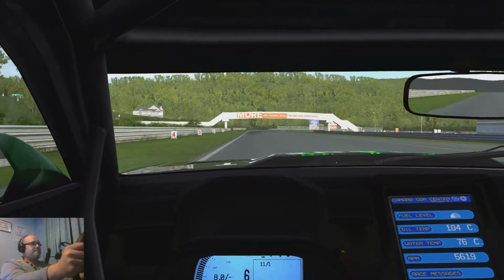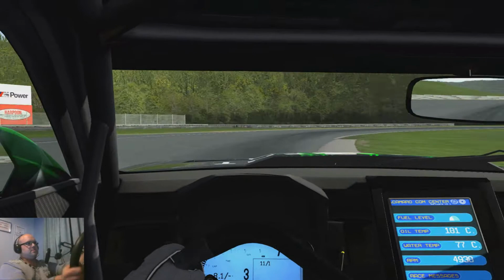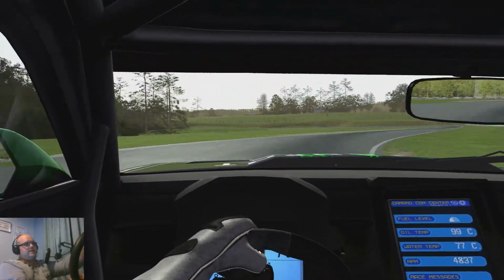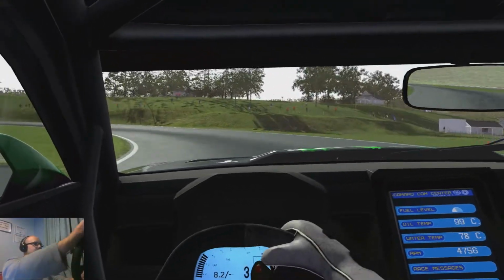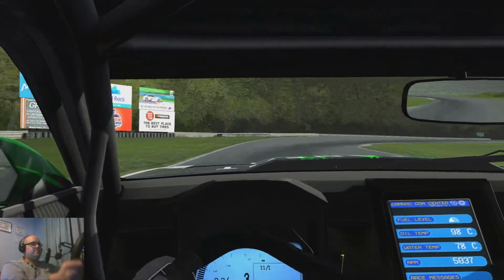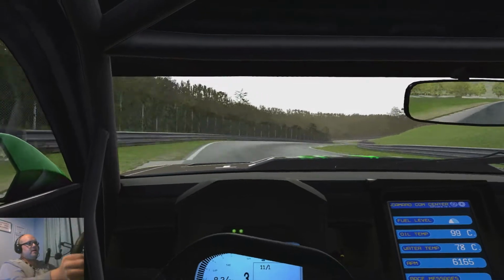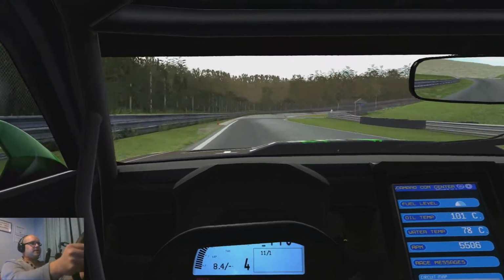That lap was a 54.36. There's the rear just stepping out a little bit. Wait to get on the power. Just realised I'm pulling stupid faces, as I do when I'm concentrating. But it's nice and responsive through those couple of corners there. Sometimes you get like understeer because of the change of direction, but it feels great.